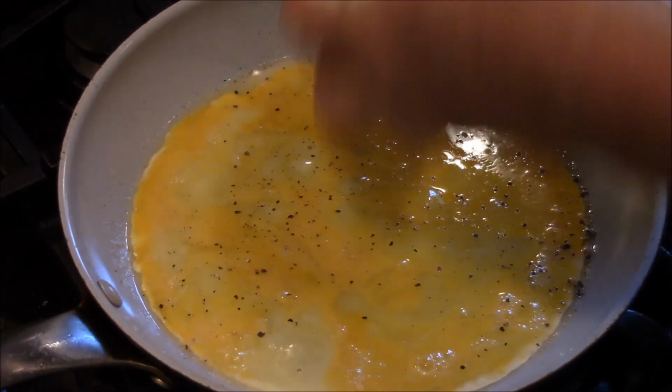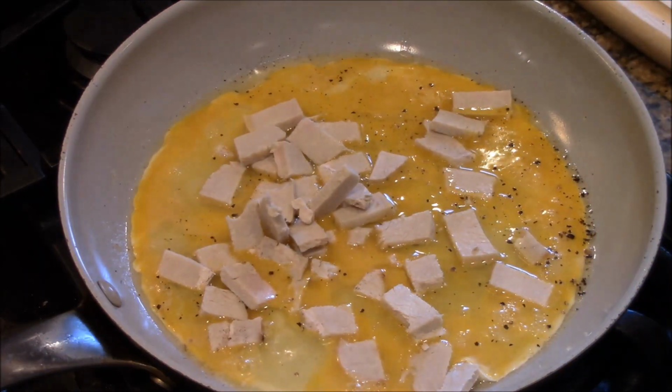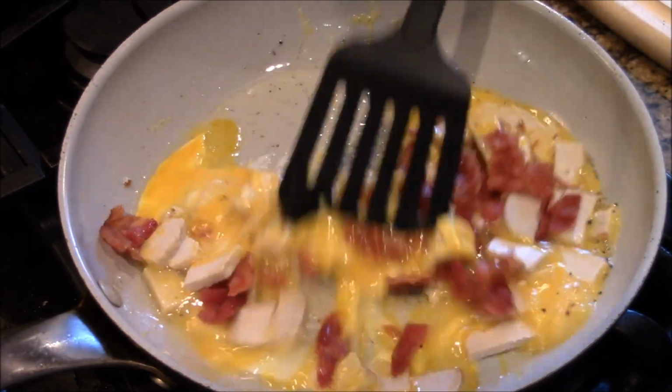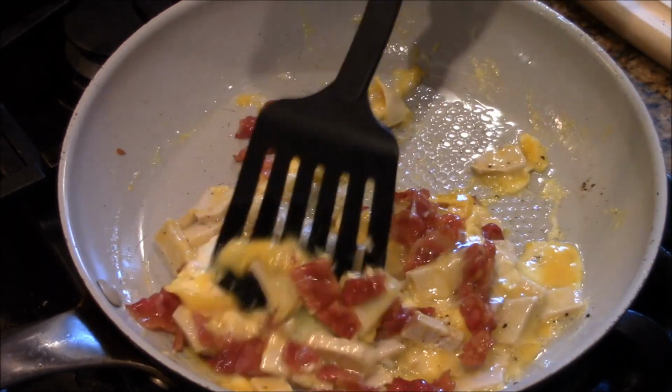We're going to throw that turkey in. I took the turkey and I gave it a good chop. Chopped it up. Now I have that bacon. I busted the bacon a bit. Then you start mixing this baby as a scramble. Mix it around. This cooks fast.